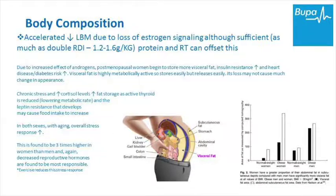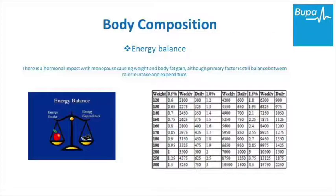There is a hormonal impact with menopause causing weight and body fat gain, although the primary factor is still the balance between calorie intake and calorie expenditure. Indirectly, things like the increase in leptin resistance that I just talked about can tip the scale somewhat. And there is actually some limited research that has shown weight gain independent of energy balance in postmenopausal women. But we'll just talk through the different components of the energy balance equation.